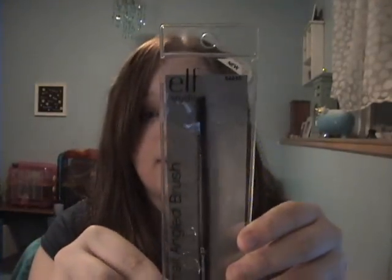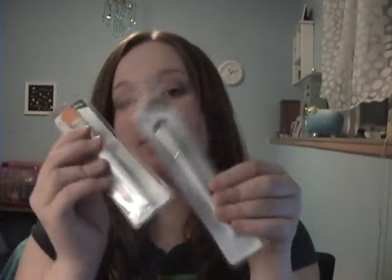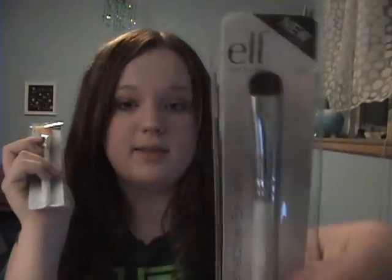Is the small angled brush for my new cream liner that I got. So again, it's very sleek and it's lightweight. It's just gorgeous, honey. It's gorgeous. I like it. Next, I got 2 brushes from their $1 line. I got the eyeshadow brush, their foundation brush, which are apparently new.